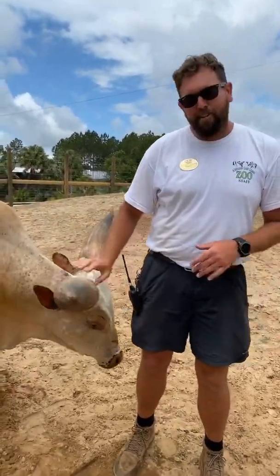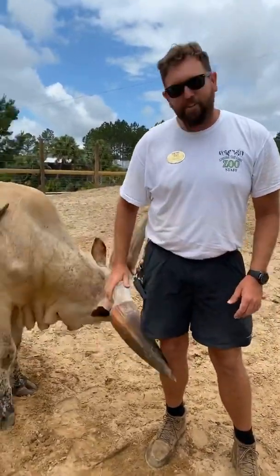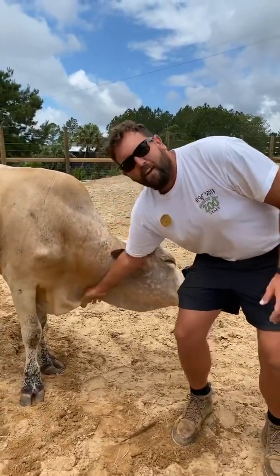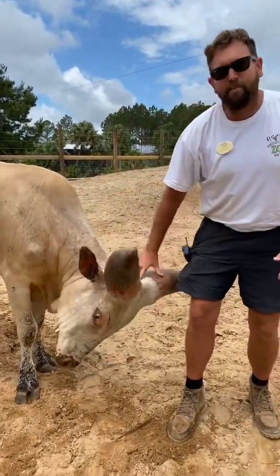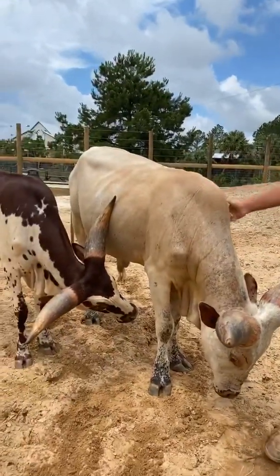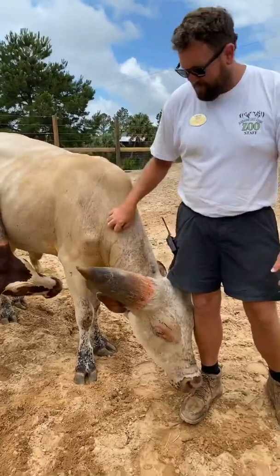These are our really small, young Watusi cattle. This is Dak. He's our male. He's around 2 years old, and he's still a baby, so he's still got a lot of growing to do. And while it may look like he's being very rough with me, he's actually being very gentle.